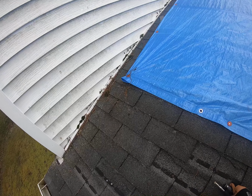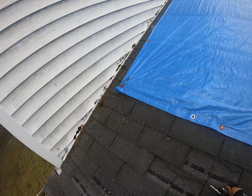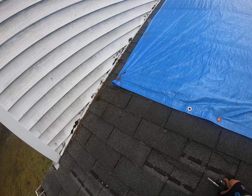So what I'm going to do is I'm going to get down, I'm going to put together a plan and make sure we get this roof secure. And in my professional opinion, we definitely want to get a new roofing system on here.